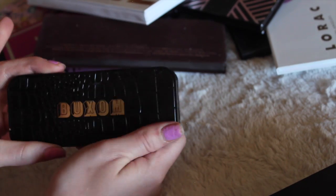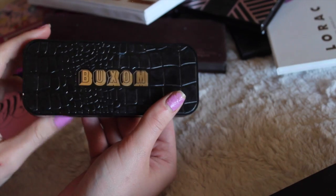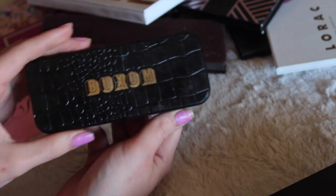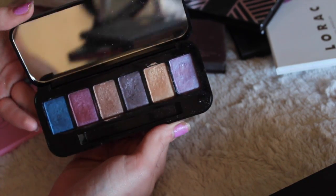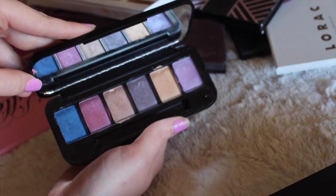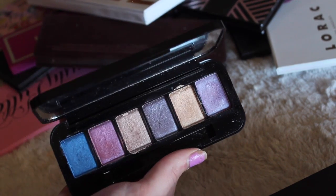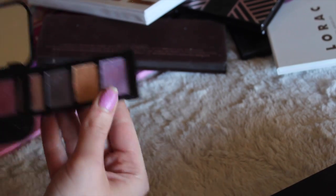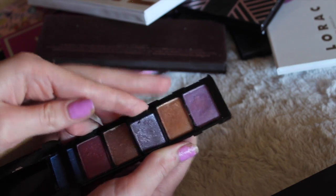This Buxom palette, everybody talks about how the Naked palette was the first palette that they bought. This is one of the ones I remember that was new to my collection, just starting out. This is the customizable pans, and maybe it wasn't one of the first. I don't remember, but I remember being so excited about these, and then I barely touched them. But these actually pop out from the back, if I can do it. So they pop out like that, and then you can lift these and insert the ones that you would like.